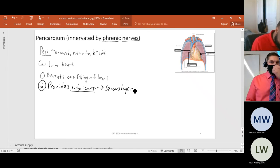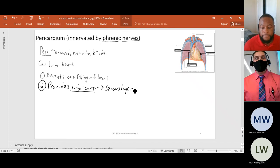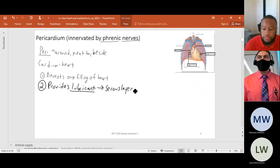So in terms of what the pericardium is going to do, like I said, it provides this thick wall that's going to prevent overfilling. It's also going to provide some lubrication.